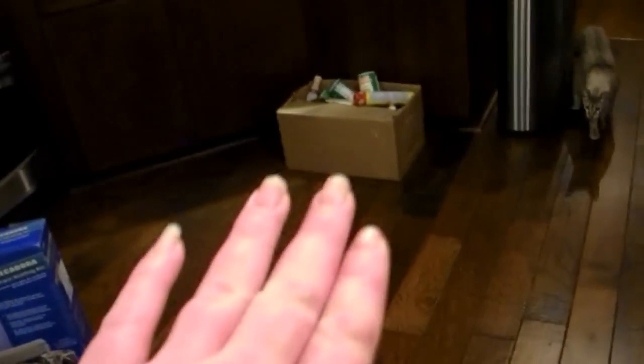See, I still got a box of spices that would not fit. My pantry's full. That drawer, there's all my spices. It's slap full. And I still got a shitload of spices.